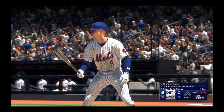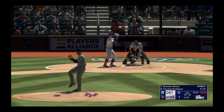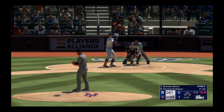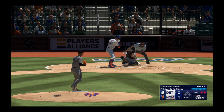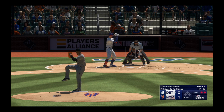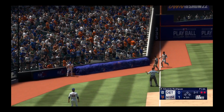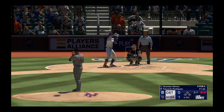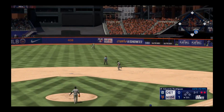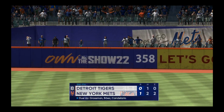Here's a speed threat, Brandon Nimmo. First pitch just misses. Two outs. Just missed. Center field, Reyes ranging back. No trouble here, puts it away for the out. And that's the inning.